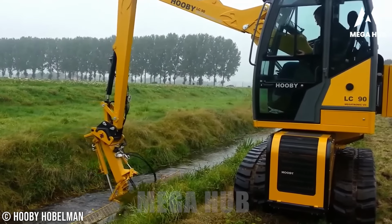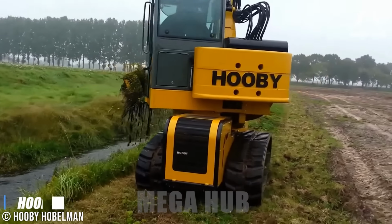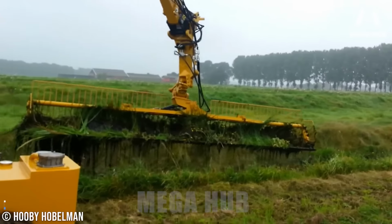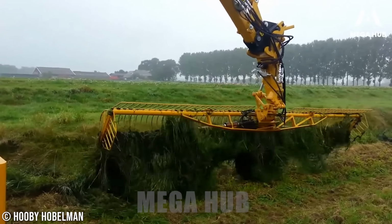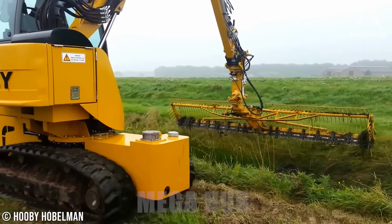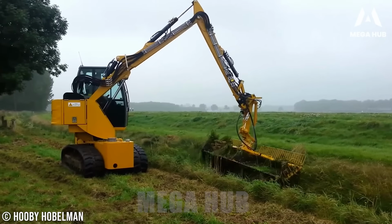Typically, ditch mowers disturb the seedbed, but the Hubie LC 90 Megatronic 7 is different. Its highlight is the Faunatronic feature. It automatically cuts vegetation just above the ground without harming aquatic life. A smart solution for both clearing and protecting the environment.